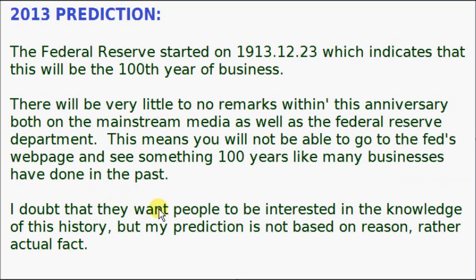So I doubt that they want people to be interested in the knowledge, which is, I think, the reason why that'd be the case, because if they really publicized 100 years of the Fed, people would look back and see what happened in 1913, and they might accidentally stumble onto things that happened in the 1930s or in the 1960s, and that might be interesting if they figured some stuff like that out. But my prediction is not based on the reason for why it's not going to be in place. Maybe they'll just flat out forget it was 100 years, if that's the reason. I don't know. It's not based on that. It's just on the actual fact that it will not be done.